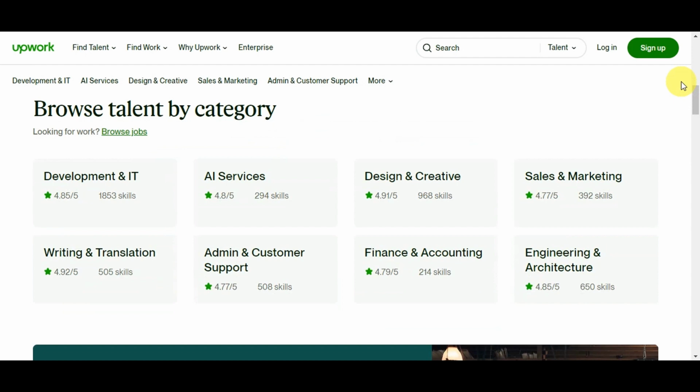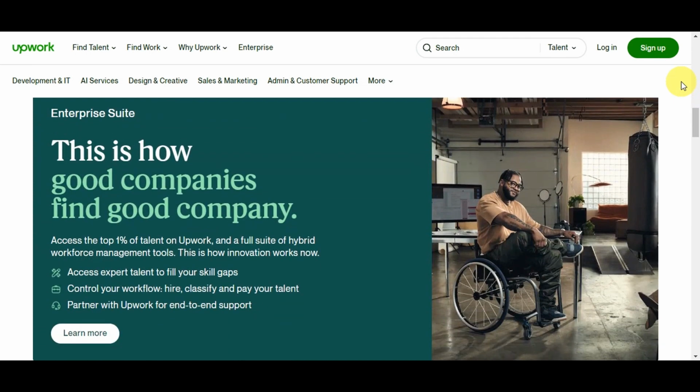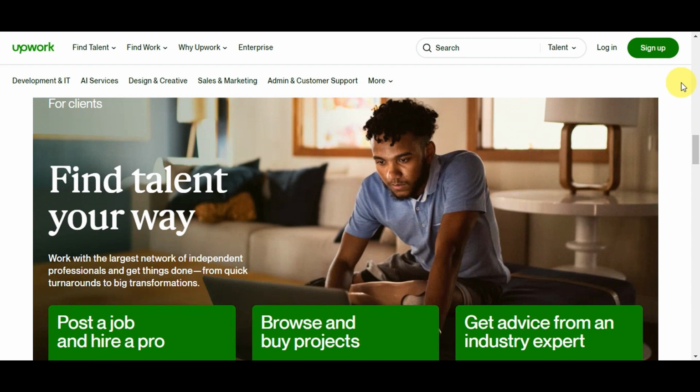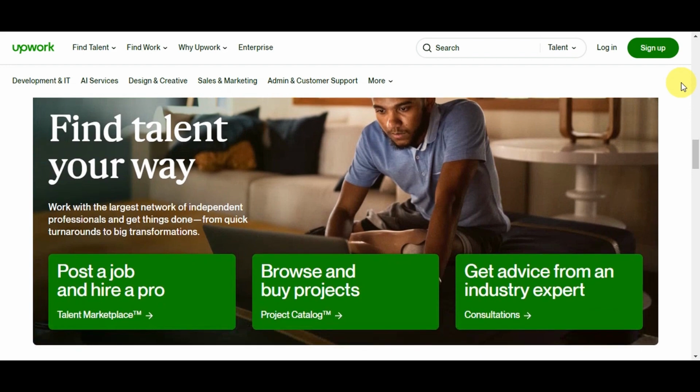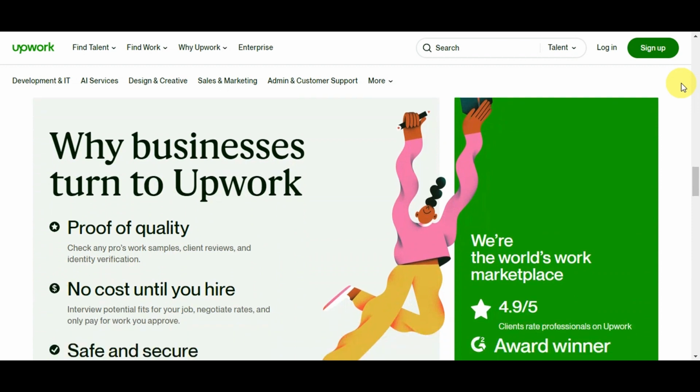Upwork's reputation building potential is invaluable for newcomers, allowing them to establish portfolios, gain reviews, and develop their professional standing. The platform's payment protection and remote work options provide added security and convenience, while the networking opportunities enable freelancers to connect with peers and potential collaborators. Ultimately, Upwork presents a dynamic ecosystem for freelancers to secure consistent work, hone their skills, and thrive in the evolving landscape of remote and independent work.